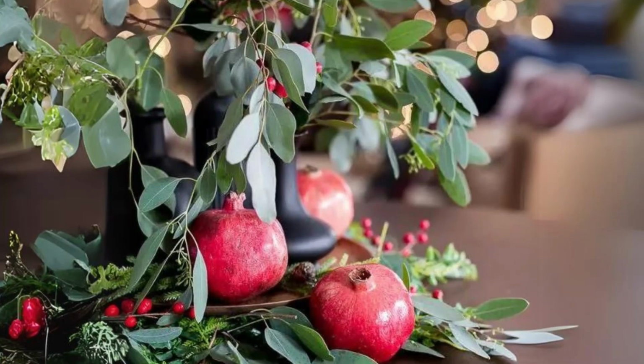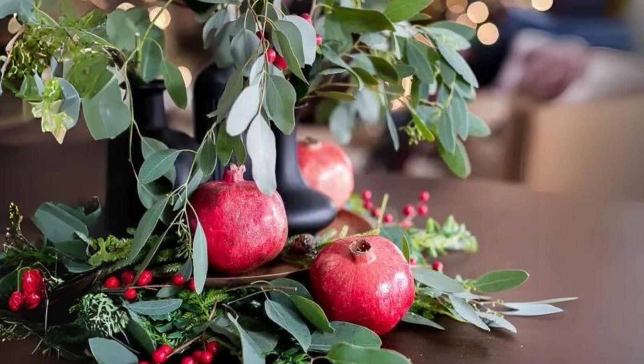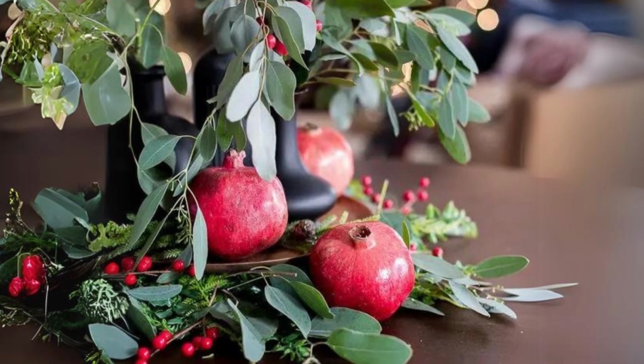Greenery and berry display. A combination of greenery, berries, and pomegranates makes for a vibrant and festive centerpiece that perfectly fits the fall season.